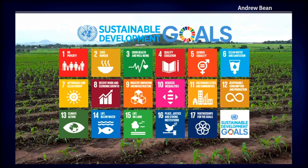So micronutrient deficiencies, so-called hidden hunger, can have serious ramifications for the individuals affected, as well as the economies of the countries in which they live. They're a global problem, but they're of significant concern in sub-Saharan Africa. And work to alleviate these deficiencies aligns particularly with SDGs 2 and 3, particularly SDG 2, access to safe and nutritious food.